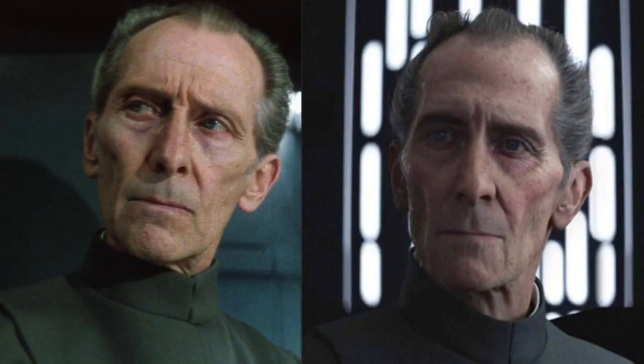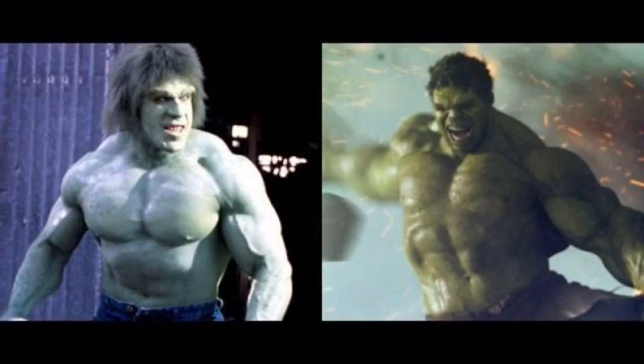And CGI has drastically gotten better since forever. I mean, it gets crazy. I feel like every year it gets better, better, and better. And I absolutely love what they're able to do with the effects that CGI brings. It's just absolutely beautiful.